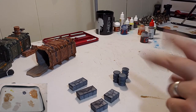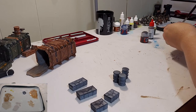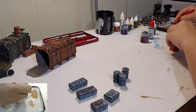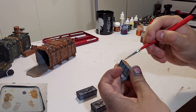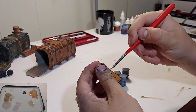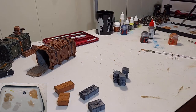I think we can paint two of these crates this dirty orange. Let's go ahead and do that. Just gonna grab a little more orange, a little more of the rat skin flesh, put it right here. And let's do one rectangle, one square. All right, two crates down.